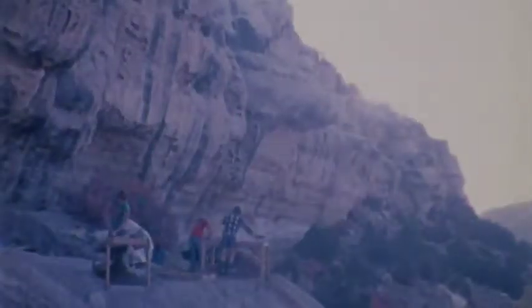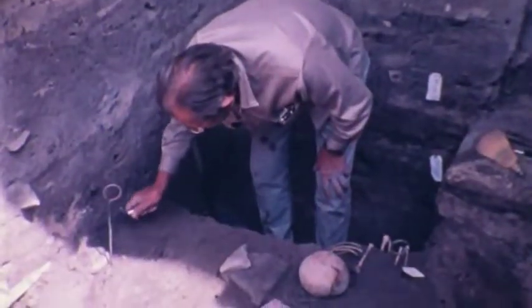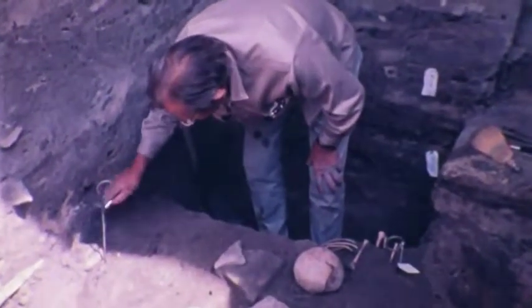This culture is known to us only through the few tools, fire basins, waste products, and skeletal remains that were left behind as the archaic peoples performed their daily activities.